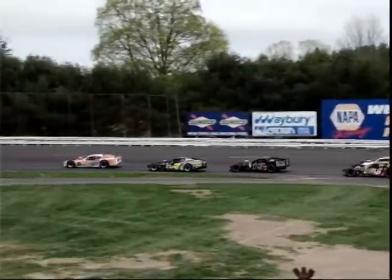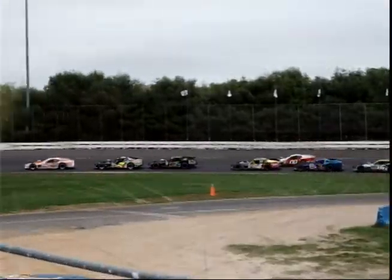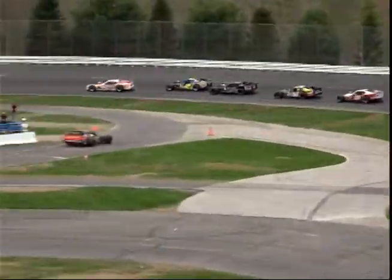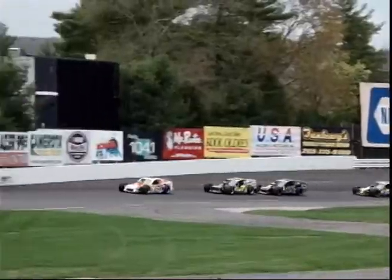Christopher still running high, wide, and handsome down to turn 3. Christopher, who had to go to the back of the field at the beginning of this feature race, now running in the top 5, making a bid for a 4th place position. Riding Goodale through turn number 1, Christopher looking for some racing room, doesn't have it. He'll settle in that 5th spot.